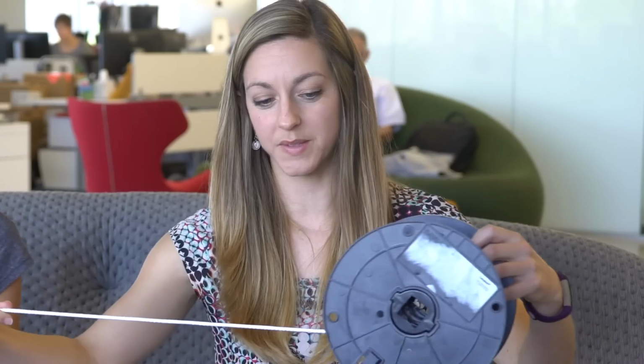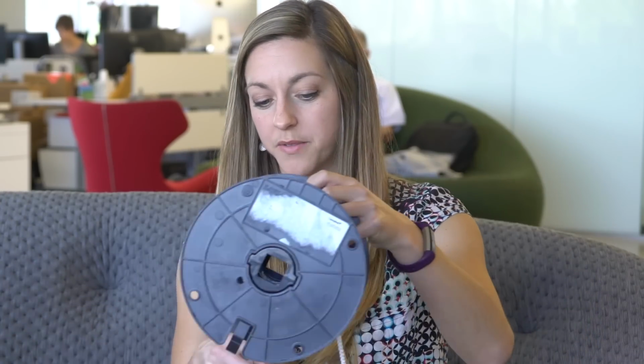You're pulling it this way and it starts rolling that way. You need an opposite force down here to create torque to spin it. That's why the friction. Yeah, exactly.